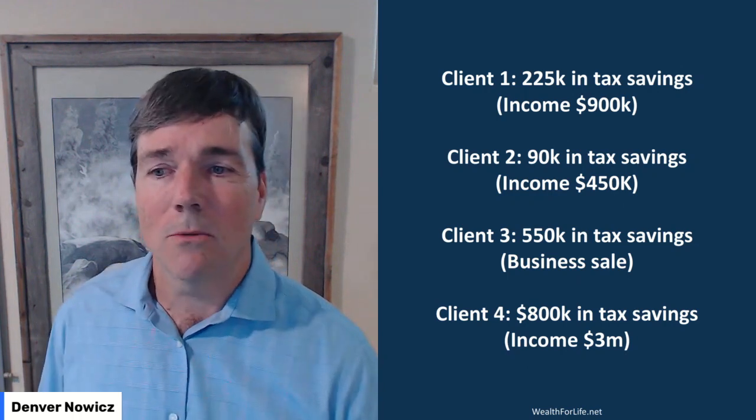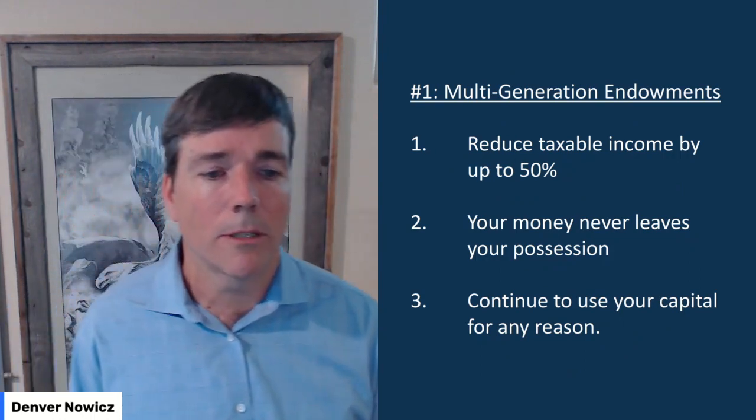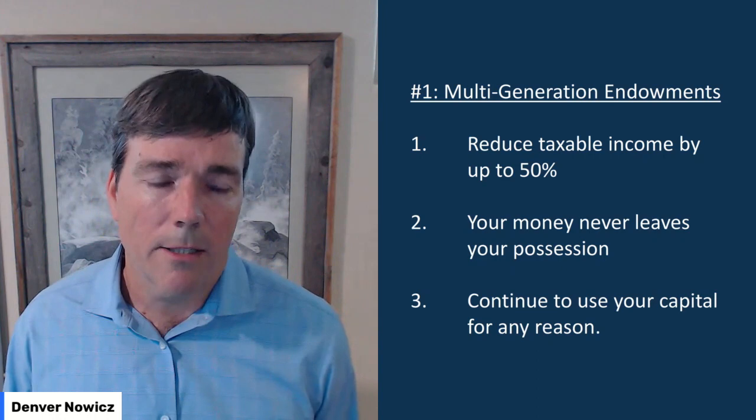So one of the best ways to do this is a strategy that I call multi-generation endowments. I talked about this a little bit on the last one, on part 2, but by far, this is one of the most flexible strategies around.